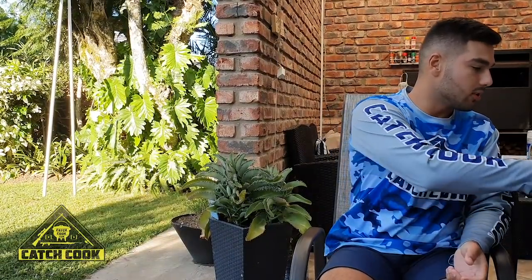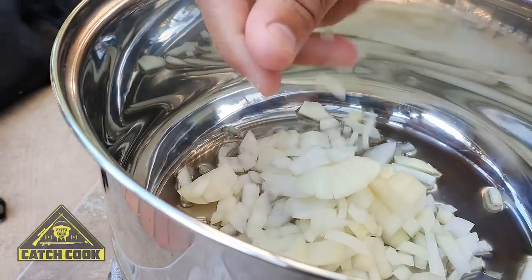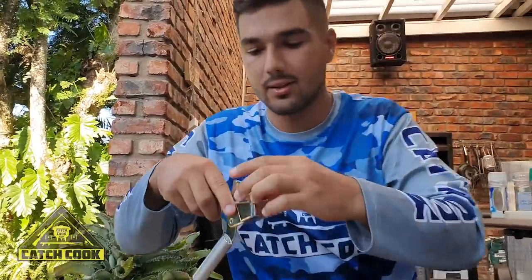What we've got here, we've got some kudu in the packet, which I'm just going to cut up into blocks shortly. And I've just got some olive oil in the pan here, or in the pot. And we're going to be making a kudu stew. I've got some onion cut up, which I want to chuck in the pan. And then we're going to crush 3 cloves of garlic to start it off and put some Italian herbs in.